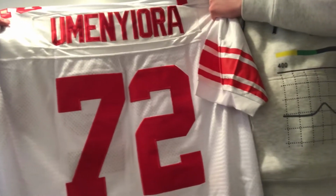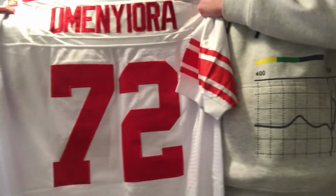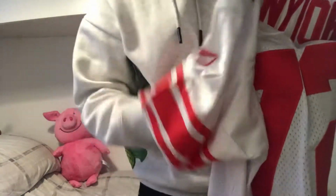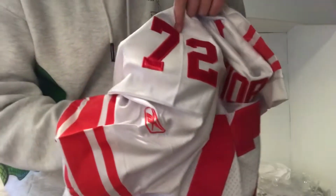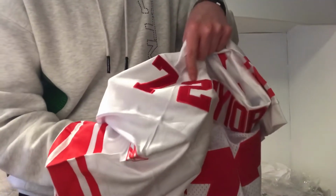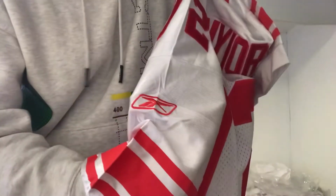And it just looks really good. I love the red lettering and numbers against the white background. Really pleased with that. And then going on to the sleeves, it's all stitched. All the details, like the numbers and the logos and everything, are stitched. So stitched numbers on the sleeves as well, and a stitched Reebok logo.